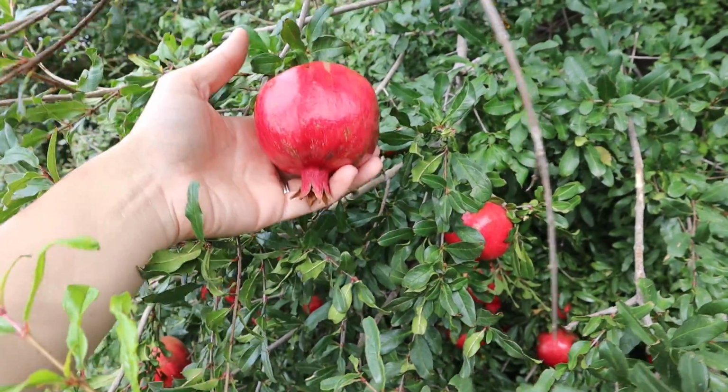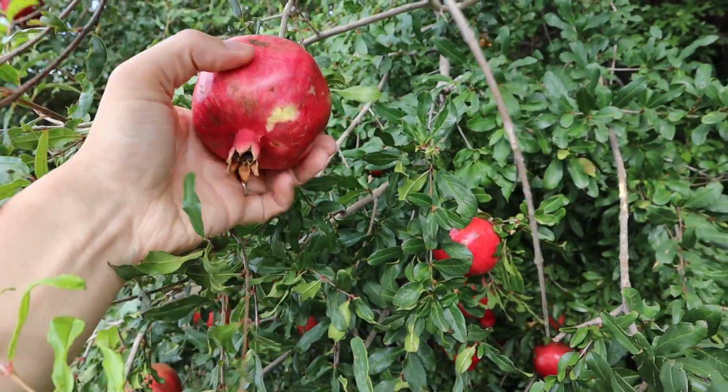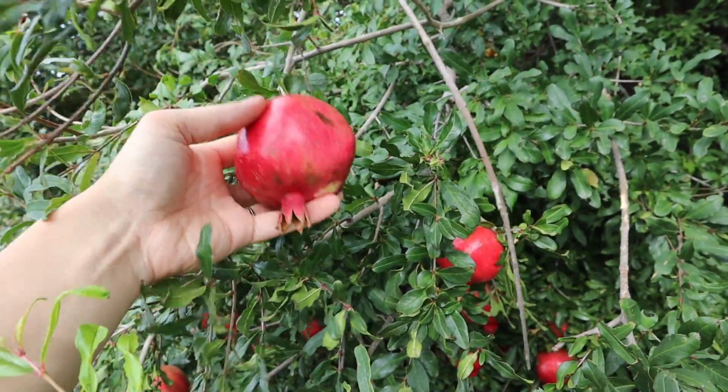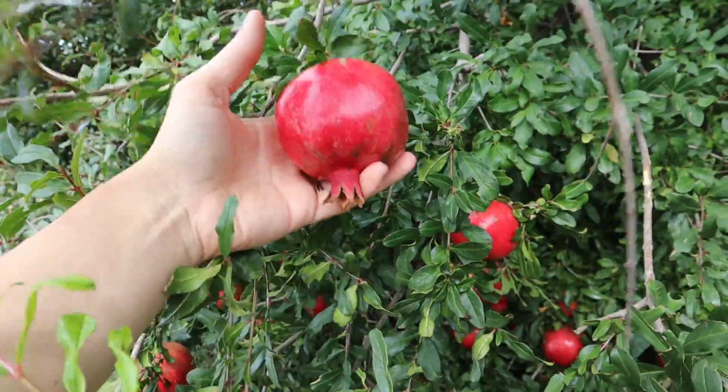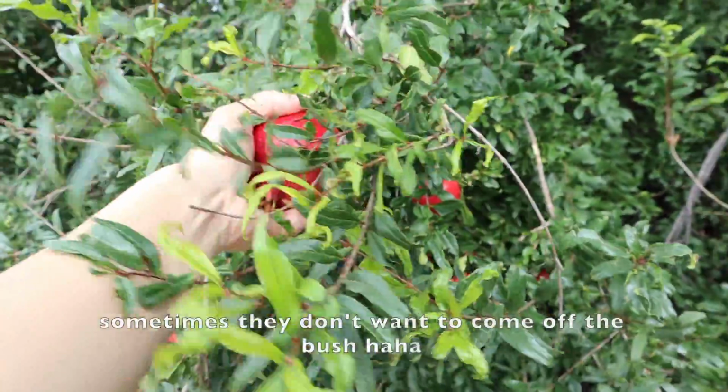Usually they're ripe when they're heavy, dark red. They've got a little bit of brown on them. Sometimes they'll start to split a little bit, like you can see there, and they'll also feel very heavy. So this one here is ready.